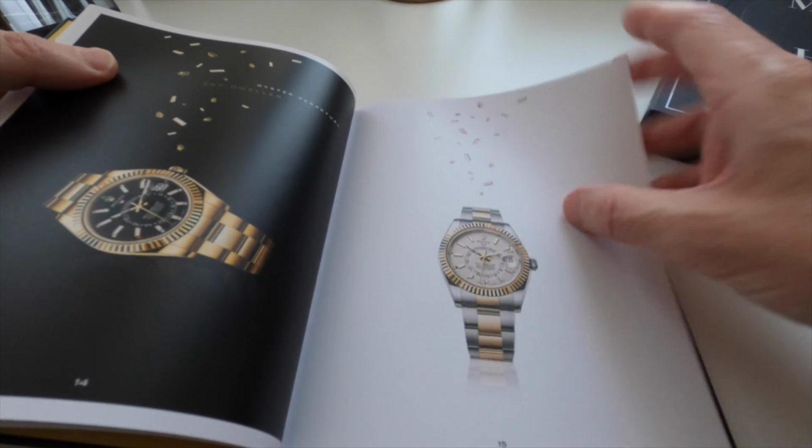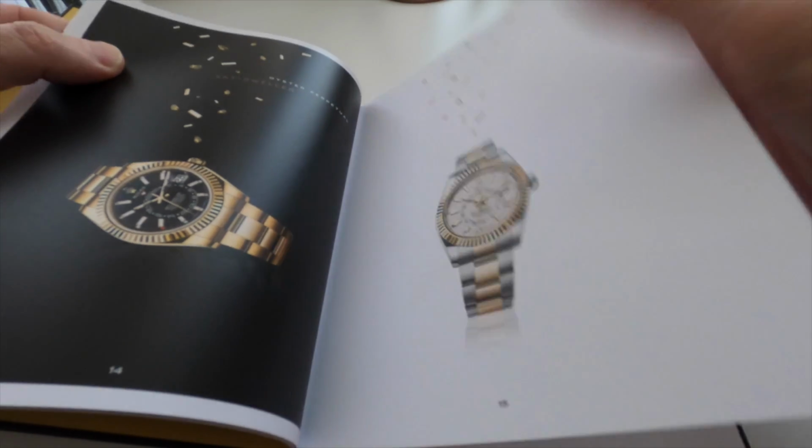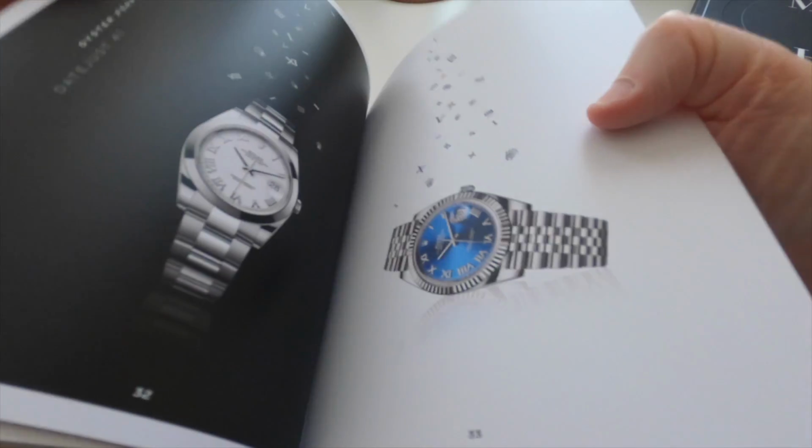You know, it's got the Sky-Dweller in yellow gold. That's quite a nice looking watch. I tried the Sky-Dweller on. They actually had one in stock. It didn't work on me. I kind of like it, and I like the blue face, but it actually didn't work on me. But I still think it's a great looking watch, especially with the blue face and the white bezel, very nice. So a lot of the stuff in this catalog really doesn't interest me, I'll be honest with you.